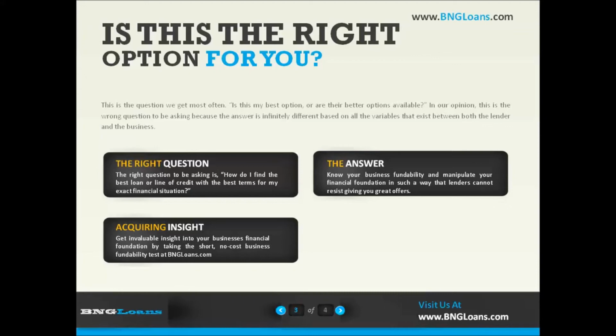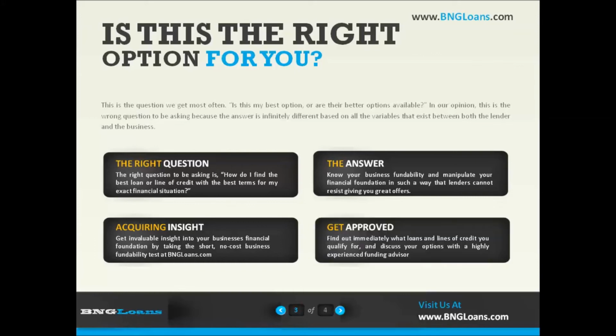Now, what the test does is it provides invaluable insight into your business's financial foundation. And it's going to allow you to see exactly what loans or lines of credit you're pre-qualified for right now. And it does this all without creating an inquiry on your credit report. So if you were to go off and apply to a bunch of loans and lines of credit, that creates an inquiry on your credit report. And if you consistently do that, then it's a negative impact.